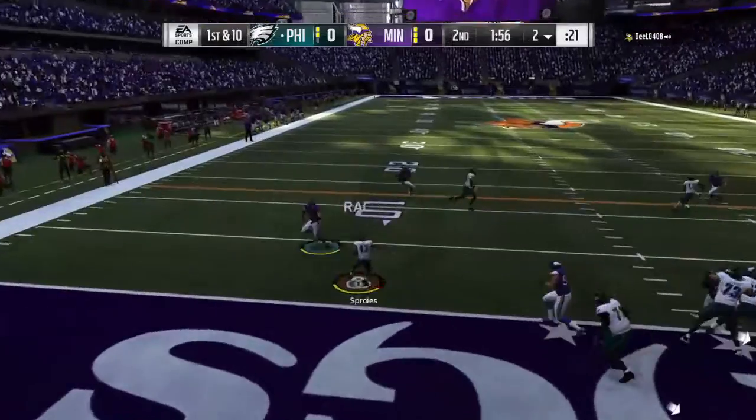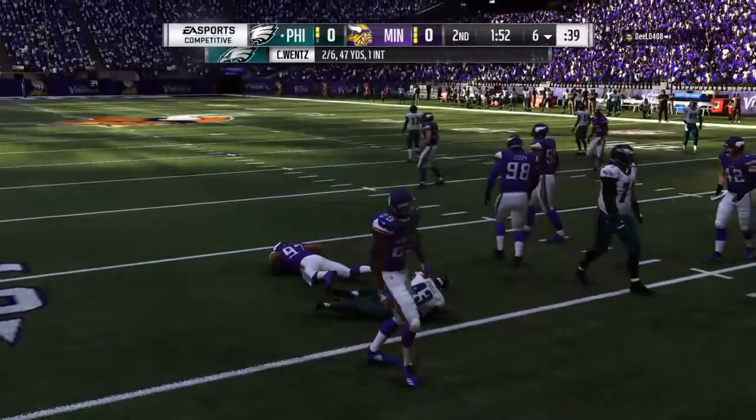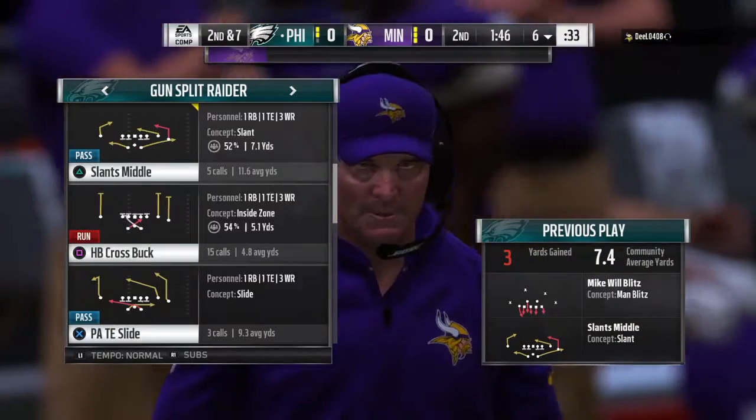So after the INT, here's Wentz. Goes underneath for Sproles. And he'll take this one up to about the 6-yard line. Call it a 3-yard gain, and it'll bring up a 2nd down.